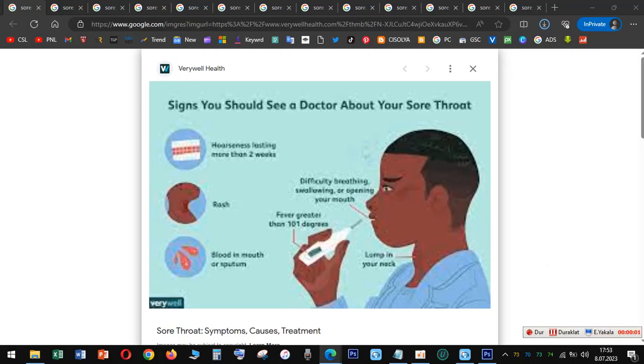Signs that a sore throat could be an emergency. First and most important, here's when a sore throat could be a sign of a real emergency. When your child has any trouble breathing. The sore throat could be a sign of a swelling or blockage in the respiratory system.